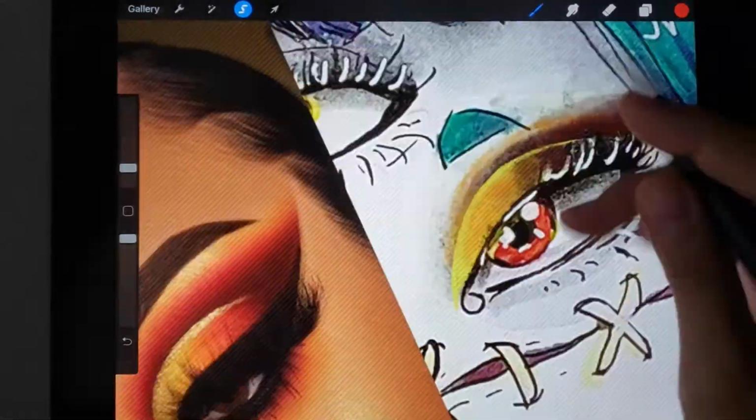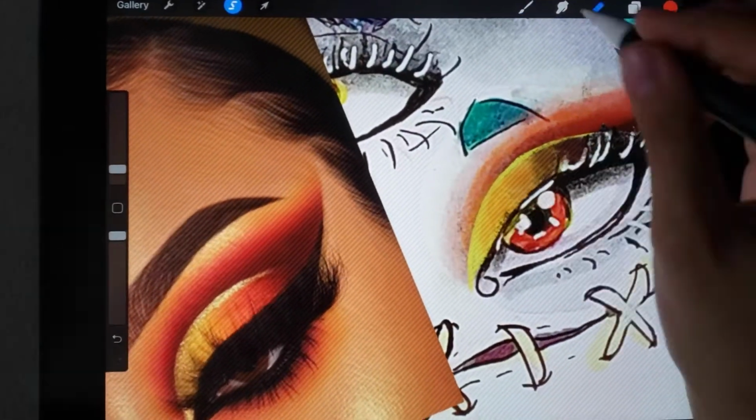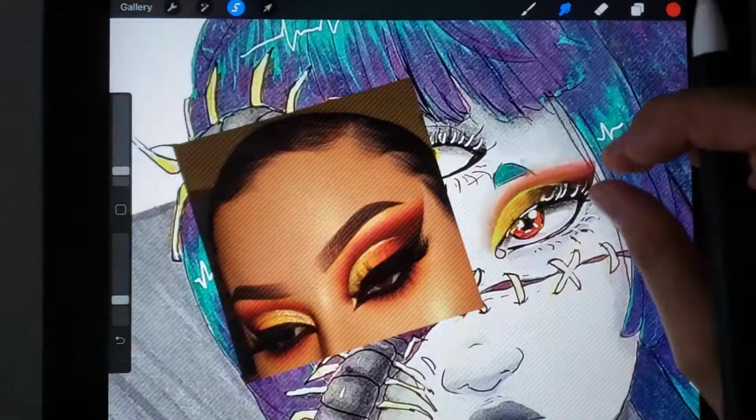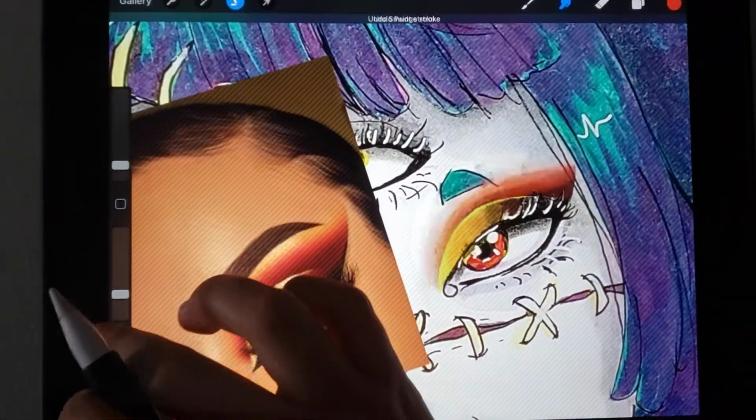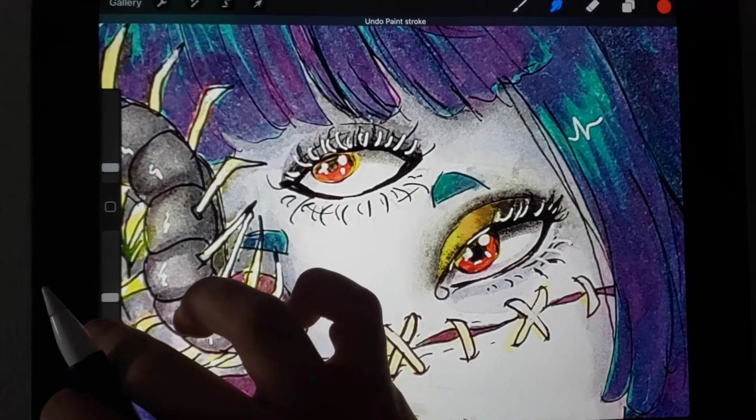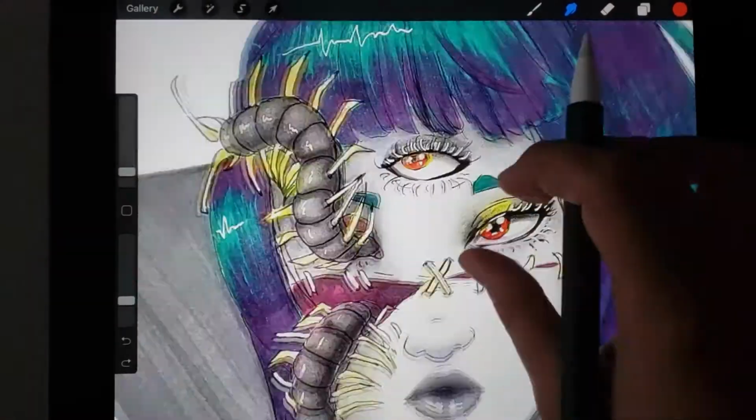Throughout the whole process, I used the lasso tool to make sure I have those clean edges for the wings of the eyeshadow, similar to when makeup artists place tape to block areas that they don't want eyeshadow at. Once the lasso tool was drawn, I could draw and blend without worrying about the edges.